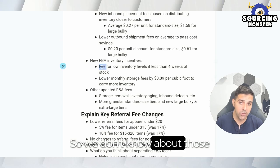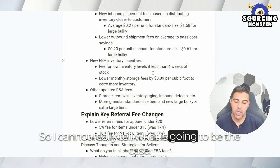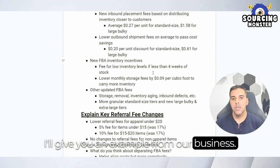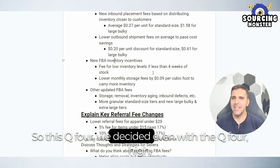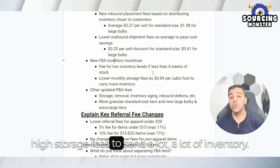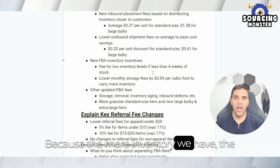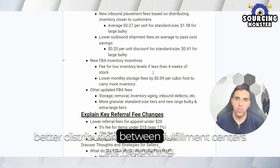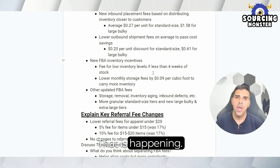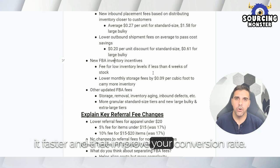So we don't know about those low inventory fees yet, so I cannot really tell what is going to be the case. I'll give you an example from our business. This Q4, even with the high Q4 storage fees, we decided to send a lot of inventory. Why? Because the more inventory we have, the better distribution between fulfillment centers happens, and because of that, people will get it faster, and that improves your conversion rate.